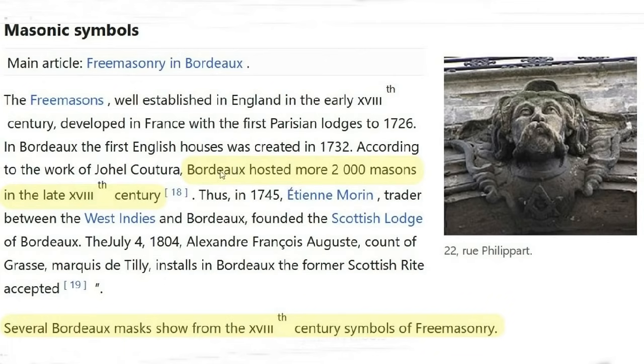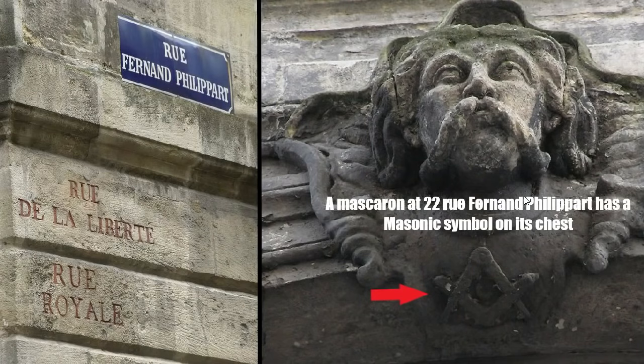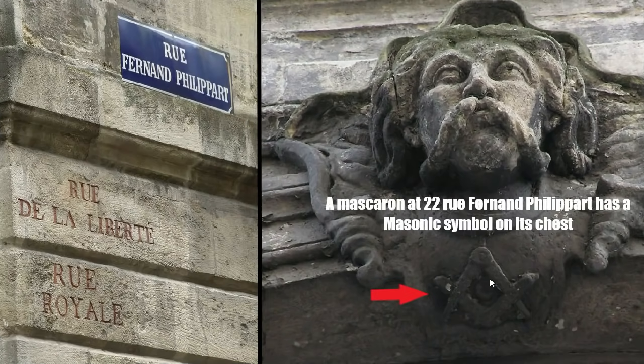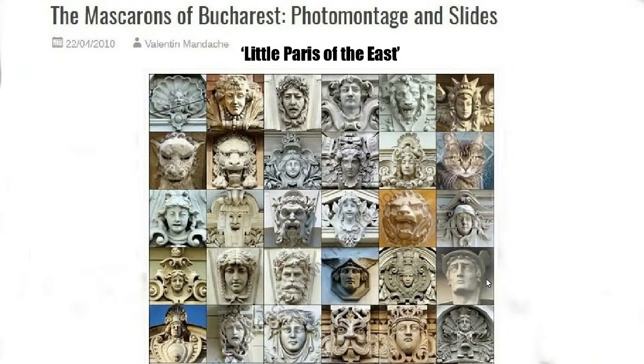But when you go into the history of Bordeaux, you come across, of course, Freemasons. Bordeaux hosted more than 2,000 Masons in the late 1700s, and several Bordeaux masks or mascarons from the late 1700s show signs of Freemasonry. And we're going to take a look at this particular one here, and this particular address has a Masonic symbol on its chest. And so a lot of these mascarons have Masonic symbolism. So again, that's a group we associate with the controllers. So I just wanted to point that out. I think it ties all back to them.